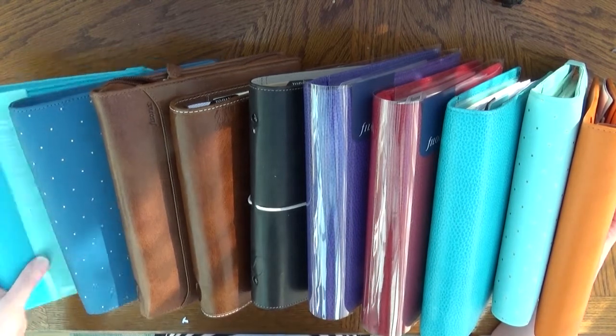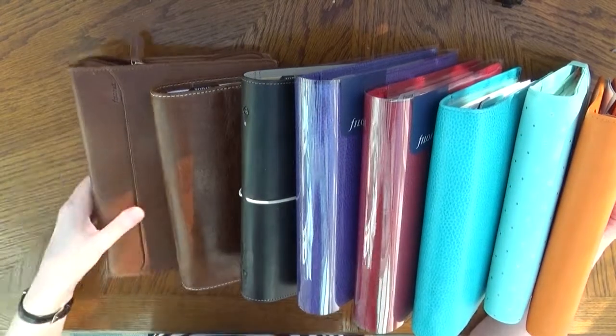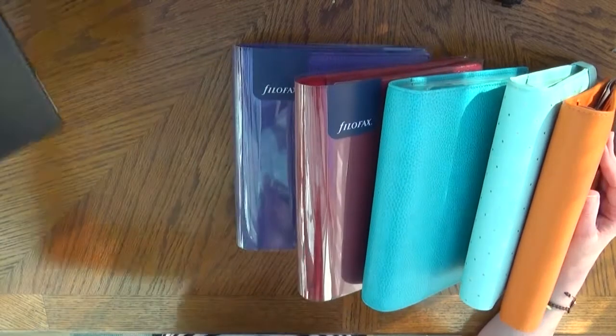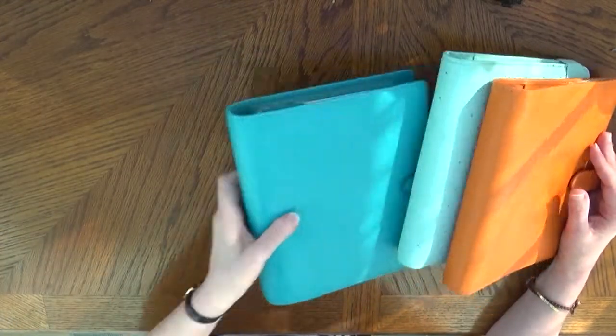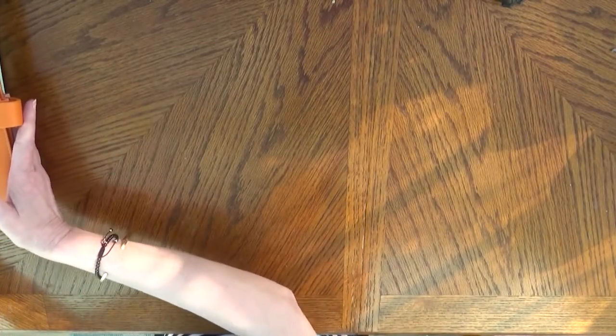So let me just move some of them out of the way. I'm going to stack them in different piles. So, let's move them out of the way up there.